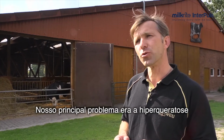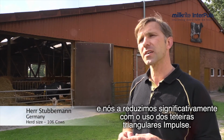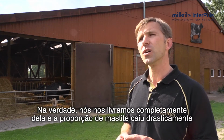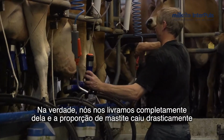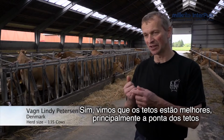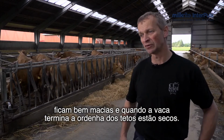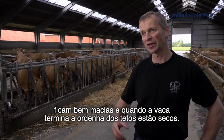Our main problem was hyperkeratosis, and we could significantly reduce it with the use of the impulse triangular liners. Actually, we completely got rid of it, and the proportion of mastitis has fallen dramatically. Yes, we have seen that the teats are better, especially at the end of the teats. They are nice and soft, and when the cow finishes milking, the teats are dry.